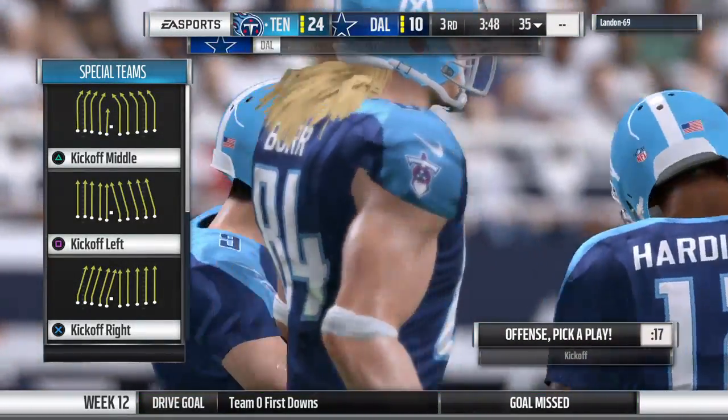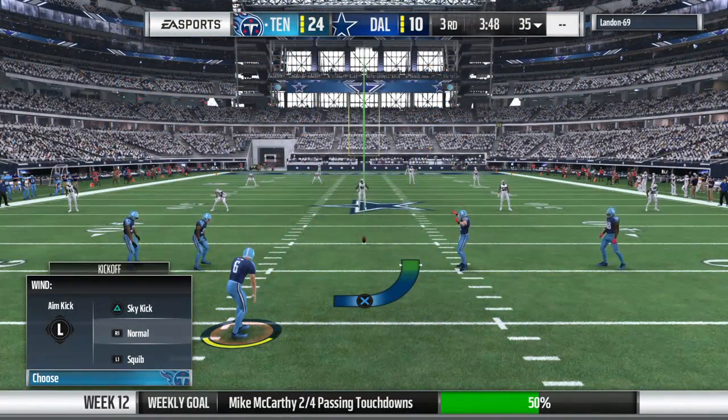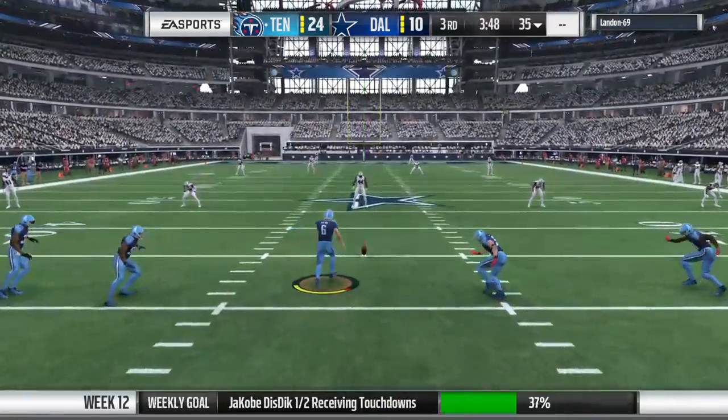I'm not sure they expected to score, but they also showed that they're not averse to taking a little bit of a risk there, right? Taking a chance, because the normal call is take care of the football, run it, be safe.